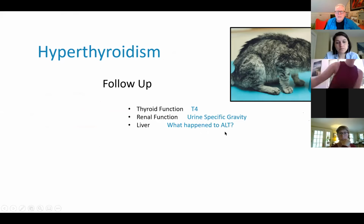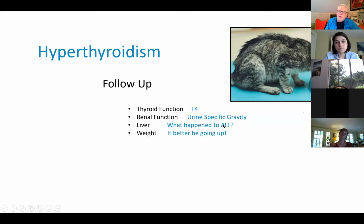So what happened to the ALT? If it's coming down, I don't worry about talking to them about liver disease, triaditis, all that kind of stuff. If it's going up, then we have to decide, is it because of methimazole? Is it because there is a comorbidity? Then you can start looking into it and talking to them about, do we need to do an ultrasound? Do we have cancer or something going on in there? But I don't worry about that until after I see their T4s coming down.